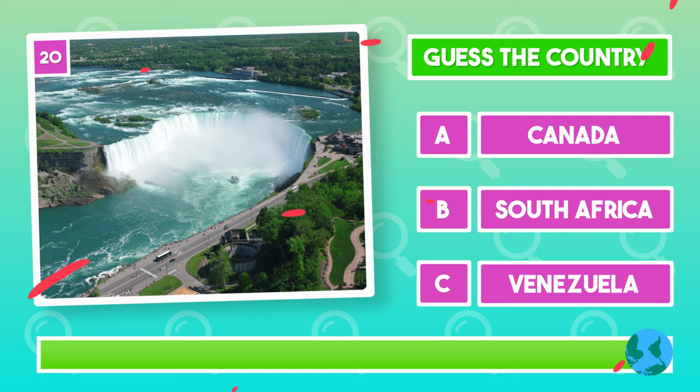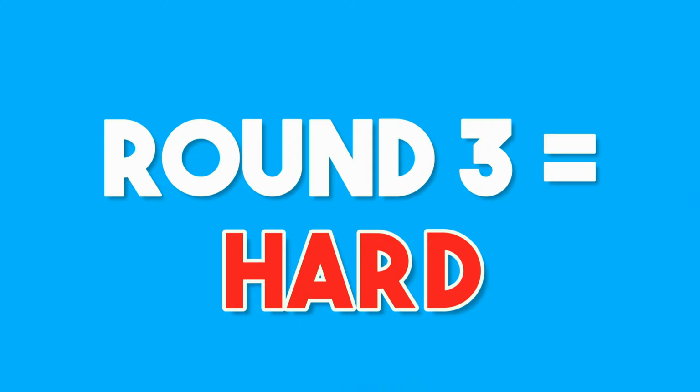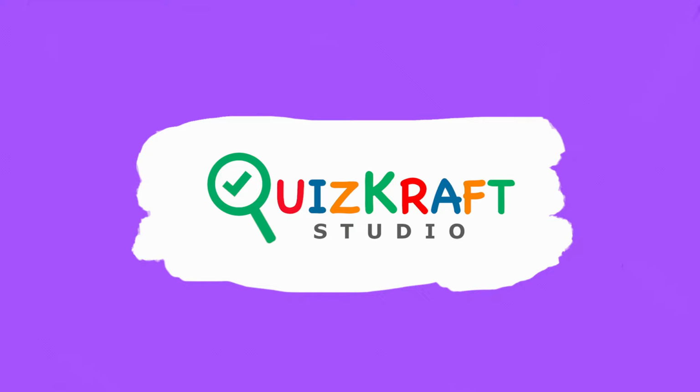It's Canada! Over the past 12,000 years, erosion has caused Niagara Falls to move 7 miles upstream from its original location. Do you know which country this is? It's Serbia. The St. Sava Temple in Belgrade not only stands as one of the largest Orthodox churches in the world, but also boasts a 70-meter-high dome, making it a prominent feature of the city's skyline. Do you know the country?